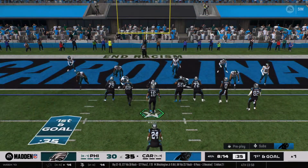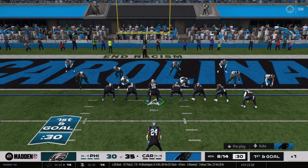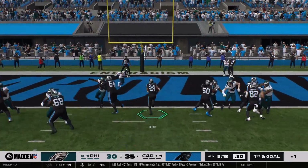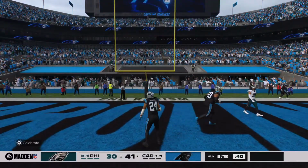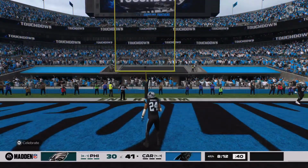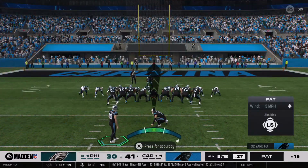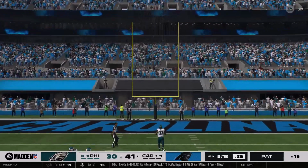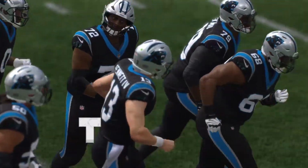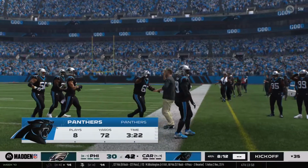So that pass interference in the end zone puts the pressure on the defense. It is 1st and goal from the 1. Brooks will take this one in. Touchdown, Carolina. On now is Fitzgerald for the PAT. It's up and through. And the Panthers will open it up even further here in this 4th quarter.